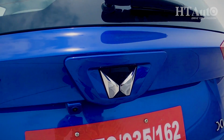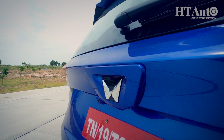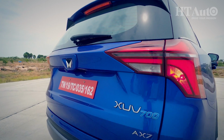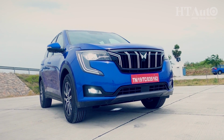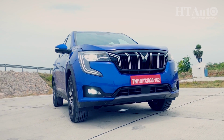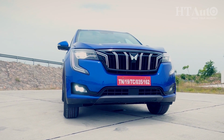And the Mahindra logo, let's not miss that logo, which is now at the back and at the front. It's an all-new Mahindra logo. This is the logo that you will see. It's a statement of intent from the company, and it will be on every SUV, starting with this one and moving forward to all the new launches.